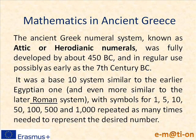The ancient Greek numeral system, known as Attic or Herodianic numerals, was fully developed by about 450 BC. It was a base 10 system similar to the earlier Egyptian one, and even more similar to the later Roman system, with symbols for 1, 5, 10, 50, 100, 500, and 1000, repeated as many times as needed to represent the desired number.